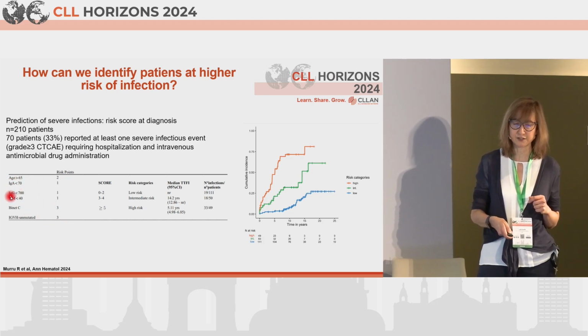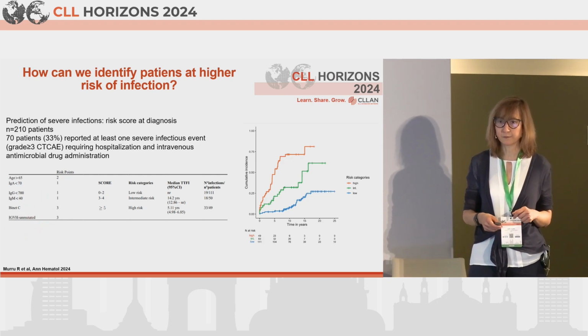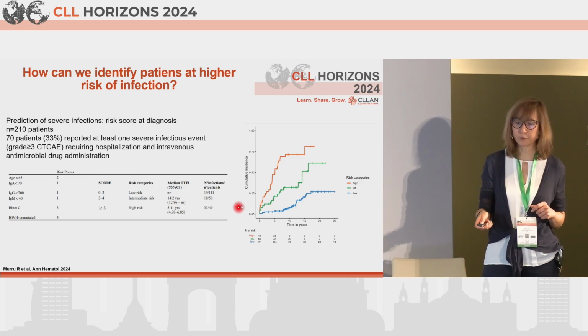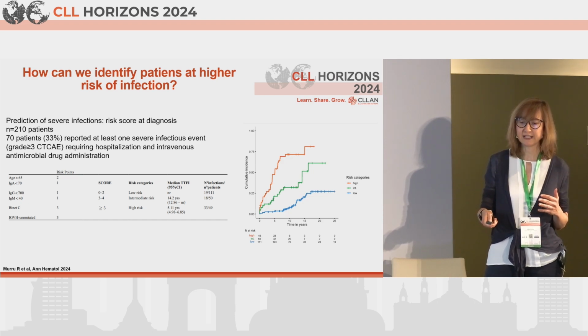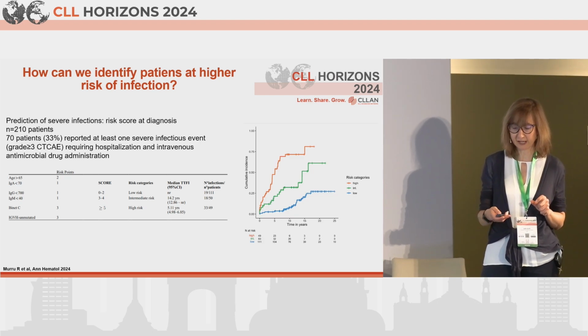The immunoglobulin levels, including IgA, IgG, and IgM, and the stage of the disease, together with some disease features, including the unmutated immunoglobulin gene status. And those with a higher score have a much shorter time to first infection compared to those with low-risk disease. Here depicted in blue is the low-risk disease. It means it takes a longer time to develop an infection, while in red you see patients at higher risk of infection, and they develop an infection in the majority of cases and much earlier than patients without these risk factors.